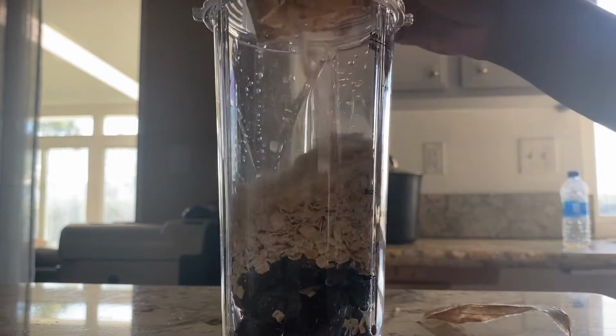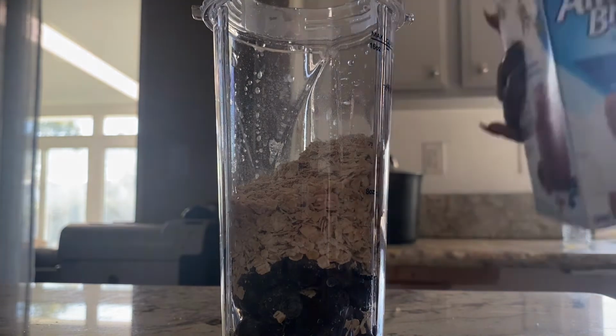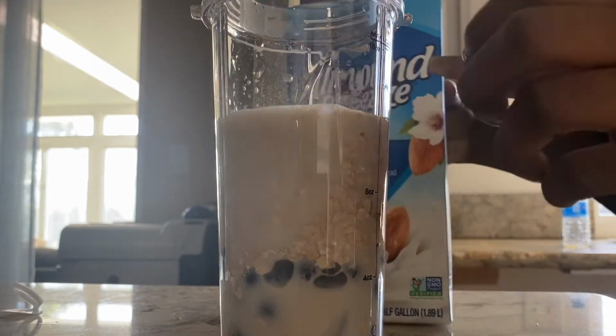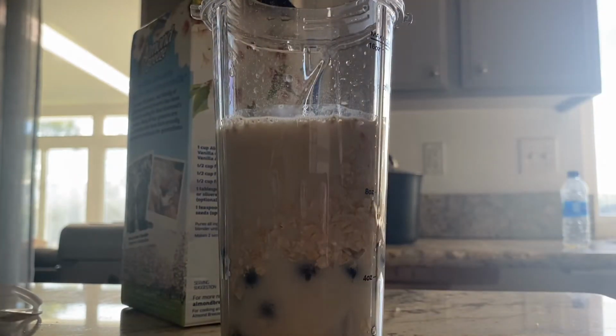And then I ran out of the other almond milk, as you guys can see. So I'm just using this Almond Breeze, which is one of my favorite brands of almond milk. I like the vanilla, the sweetened kind, and the unsweetened. Honestly, it just depends on how healthy I'm trying to be that week. But yeah, this is my last smoothie of the week that I'm making.